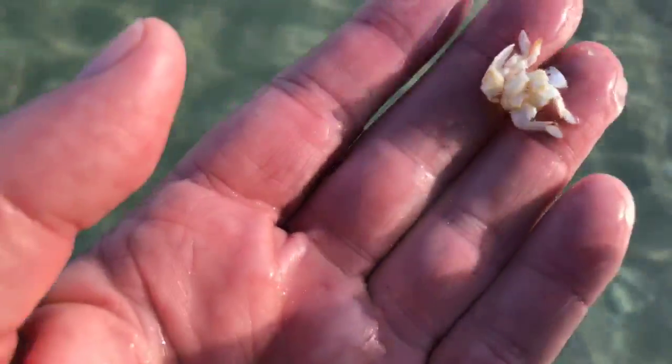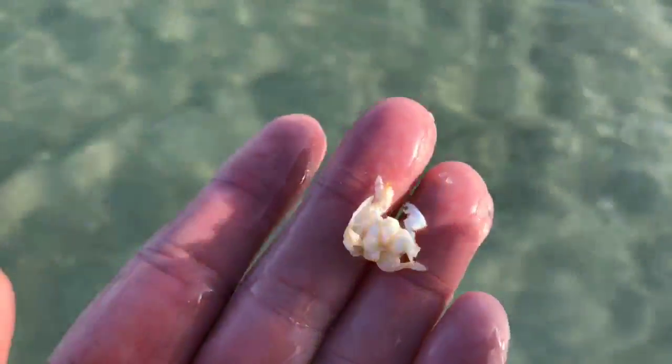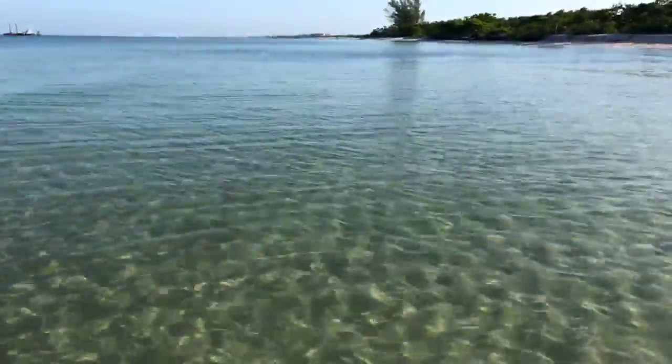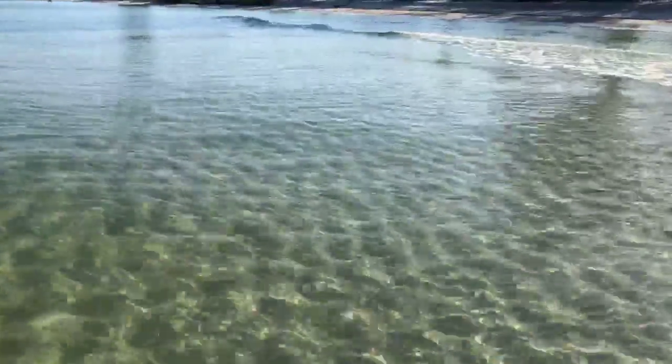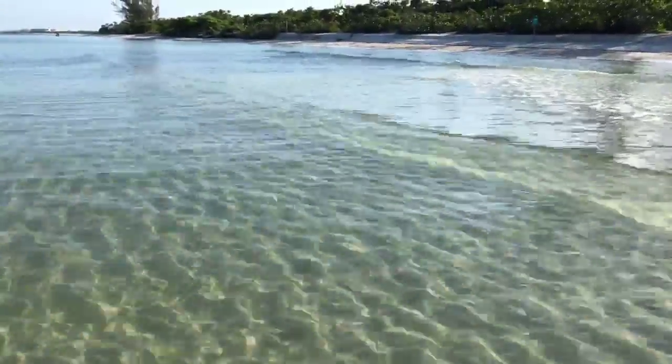What the heck is that? A little sand flea floating in the water. I'm surprised the fish didn't eat it. Nice clear water. Beautiful out here. Soaking in the serotonin.